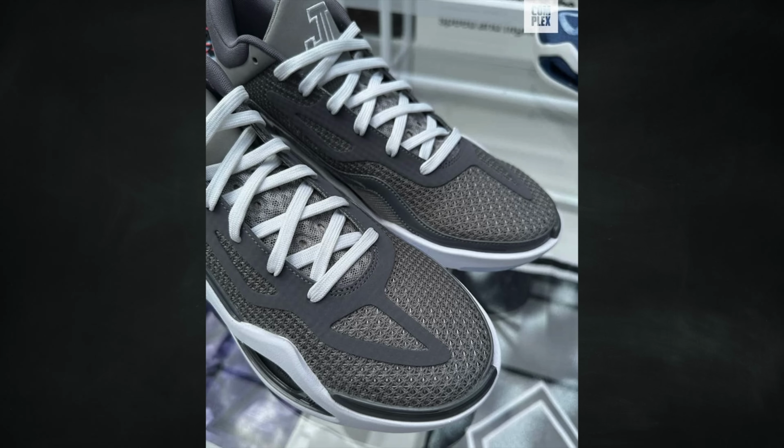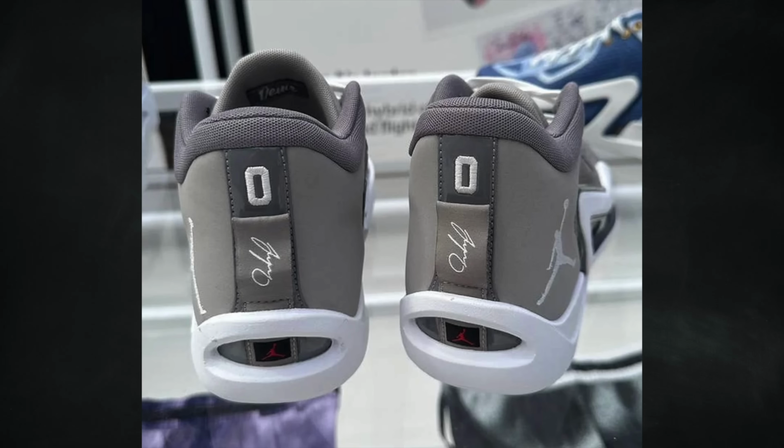It features gray across the knitted mesh upper, heel counter, and TPU reinforcement. And adding to the theme, we have patent leather on the overlays. Finishing the look is white on the JT tongue logos, Jumpman on the heel branding, laces, and midsole. Now, if this is something you're interested in, they drop on December 12th, and the retail price will be $120.